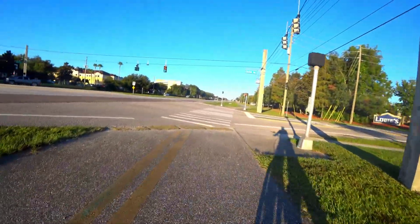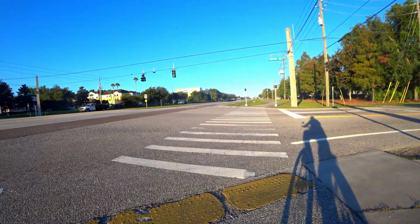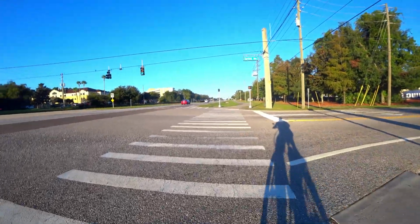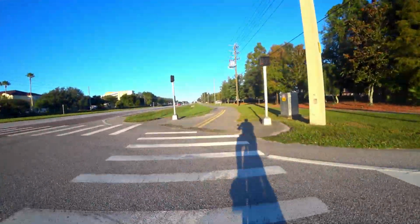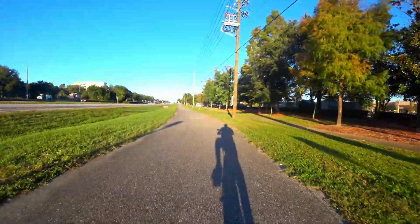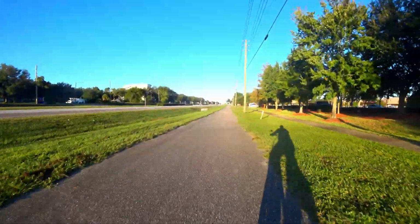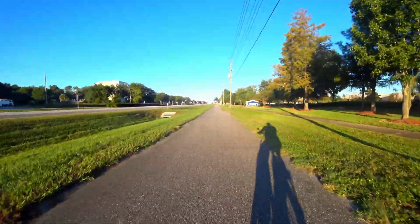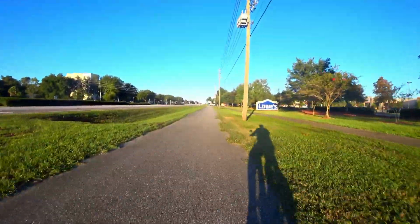This here is the Lowe's up here. We're gonna go just a little further. These main intersections have these crosswalks. So this is our Lowe's. 2.82 miles up to Lowe's from when we left the house here.